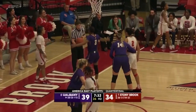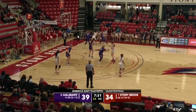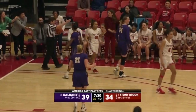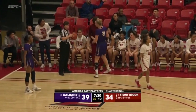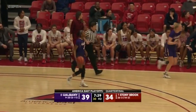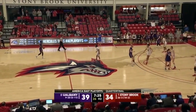Stony Brook got a break there. Very interesting observation. Also got to wonder how the refs are going to really call this fourth quarter. And this is life or death for both teams, because that one mishandled, this UAlbany ball off the pressure. But as I said, how are the refs going to call this one? One team's going to go home after the end of this quarter. Like I just said, Stony Brook got a break there, and that was probably karma.